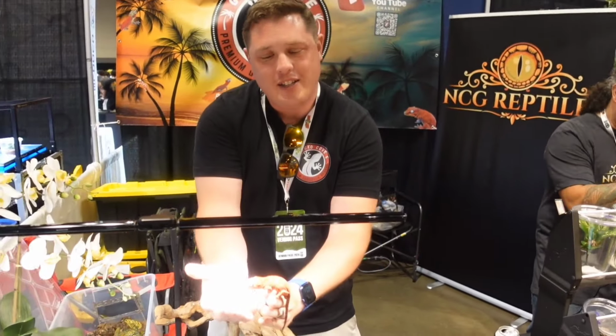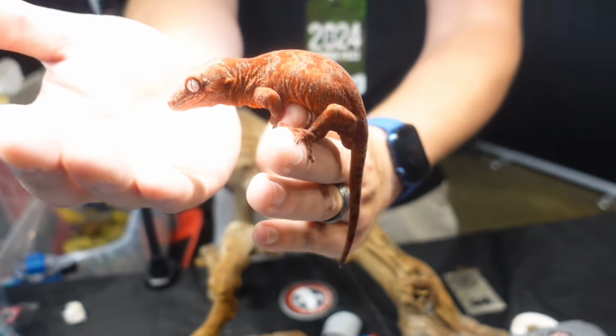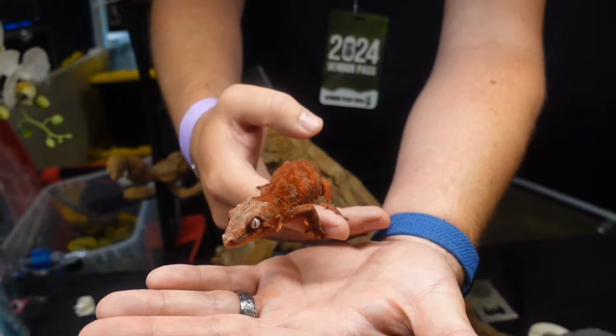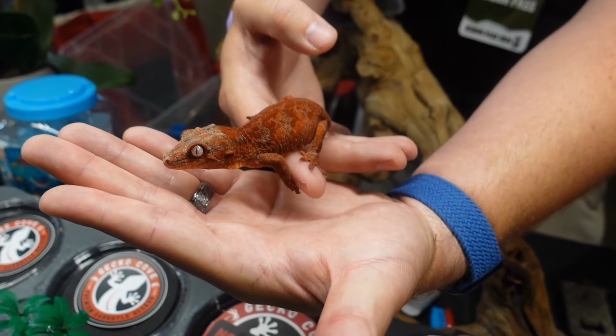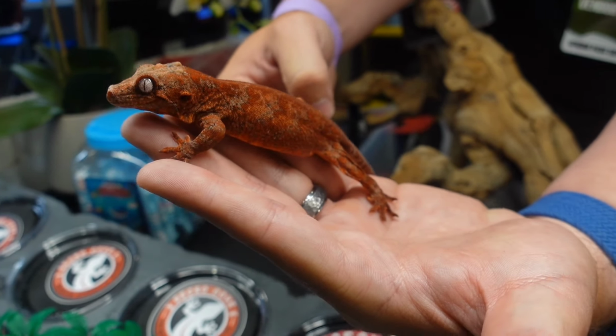So I also got this little guy here. This is Mahe. He's one of my breeding males that'll start breeding next year. Beautiful gecko by Renee King, so I can't take credit. But this is him fired down. Fired up, he's solid red. And just one of my absolute favorites. But yeah, this was fun.